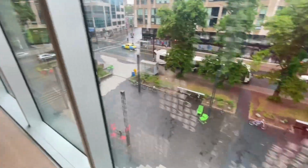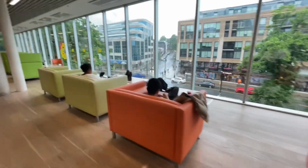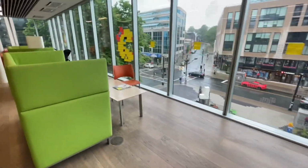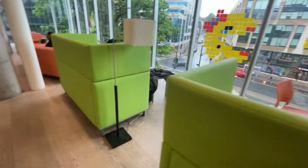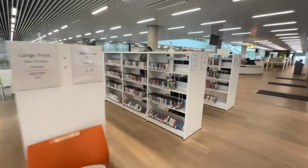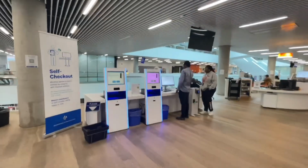That's the view, looking outside. See, down there is the second floor, the children's area. Yeah, I like this place. The third level is more for adults or youth, but there are also some kids on that other side. But they have a lot of like a lounge chair style.